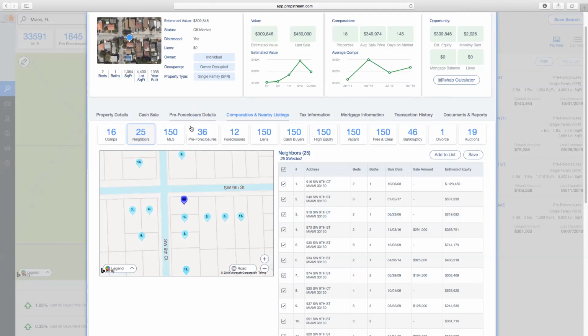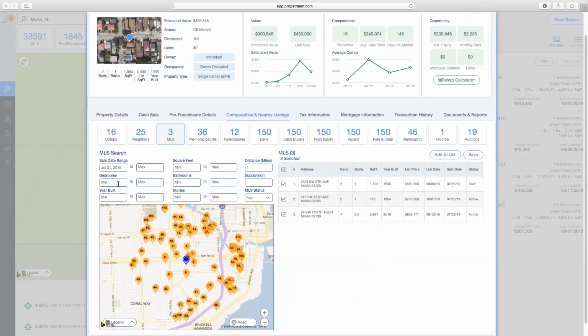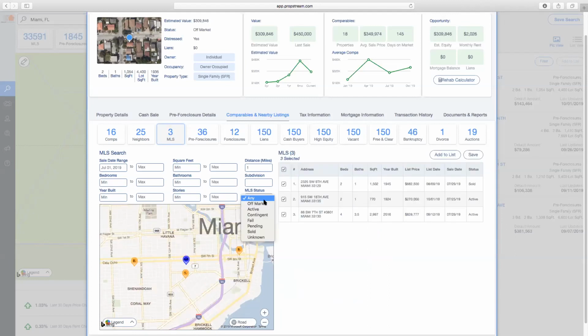And last, but certainly not least, and by far the best way to search, is using MLS records. So here you'll be able to act like an agent and use their listings to find your comps. So we can go back, let's say, the last 90 days. We can apply our characteristics to 1. We can even change the status. So by doing that, you can see our MLS results and see what these properties were listed for, and get an idea of why they were listed.